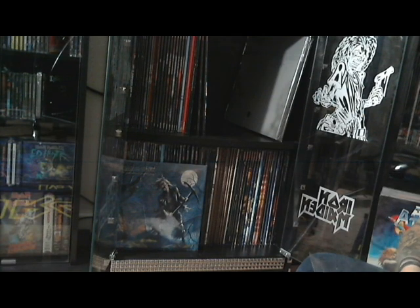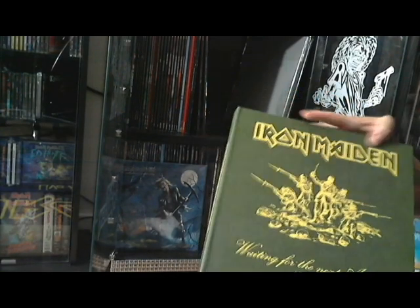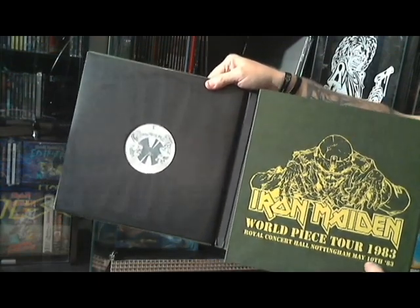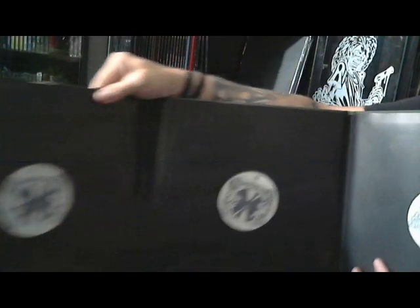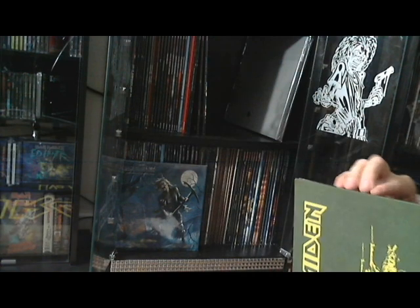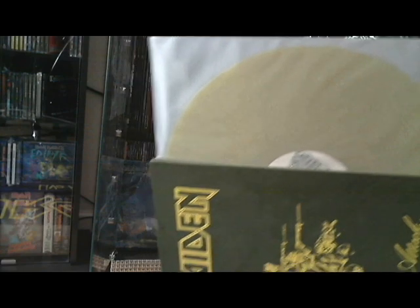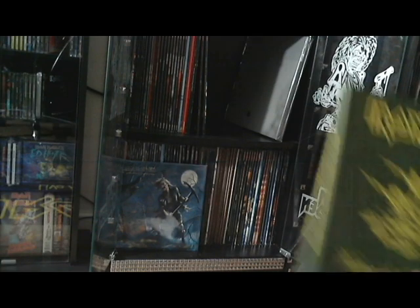This one's tight in here. This one is a trifold leather book style. World Peace Tour 83, Royal Concert Hall, Nottingham, May 10th, 83. Three LPs. I believe these are, can't remember. Yeah, this like yellow, kind of piss yellow color. There you go.